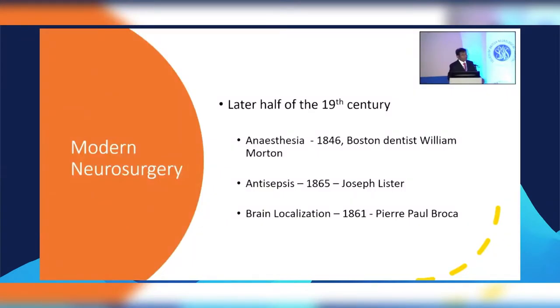And nothing really much changed in terms of our dealing with head injuries till the late part of the 19th century, when three things happened which made neurosurgery as we understand it possible. One was anesthesia, the ability to knock a person out so you didn't have to hold them down. The idea of antisepsis, and the whole point of brain localization. With these three aspects, we could just begin to see neurosurgery developing. And things have moved on 100 years later.